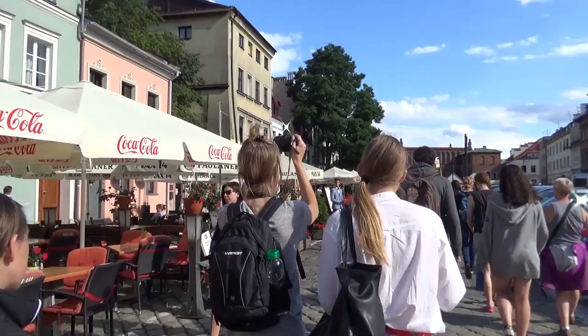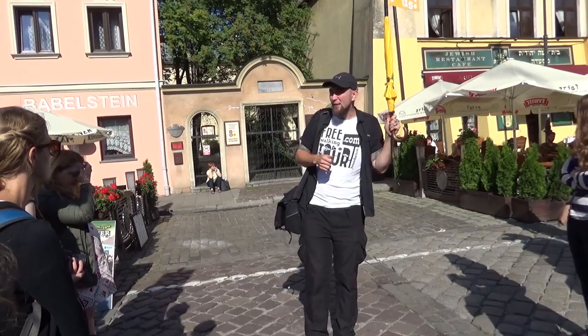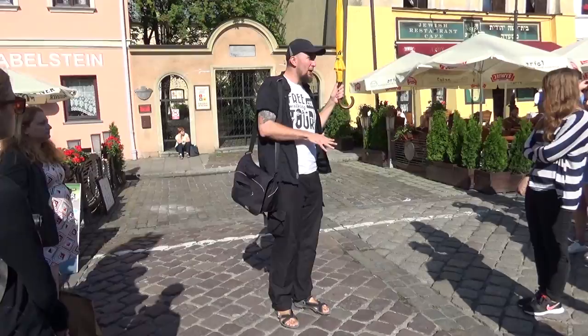Another synagogue this time, the synagogue was called the Small Synagogue or Popper Synagogue. That one was built in the 17th century, exactly 1620. And you see, so new settlements, new synagogues here, right?